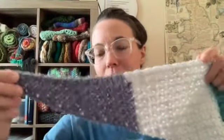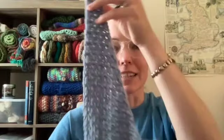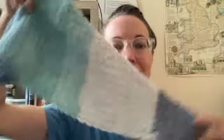So this little project is one that I was making when I was sitting in church or on a car ride or something like that. It was very straightforward, and then I just did some basic increases on one side. And once I got out my yarn scale and I measured where I had about the same amount of yarn left as I had already worked up, then I just decreased the other way down.